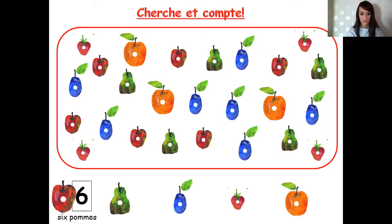Now your turn for pears. Can you count the pears? Pause the video if I'm going too fast. Count the pears and tell me the number in French. You ready? Shall we do the answer together? 1, 2, 3, 4, 5. So how would you say 5 pears? Cinq poires. Très bien.